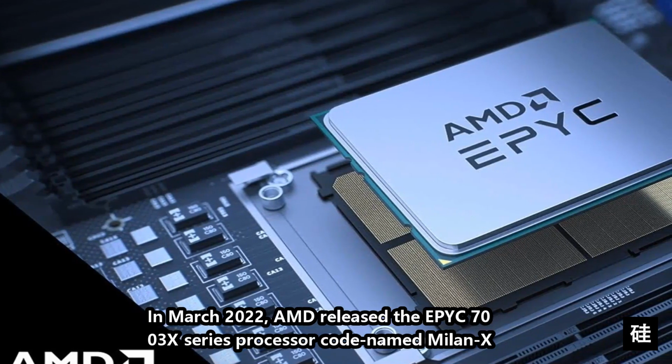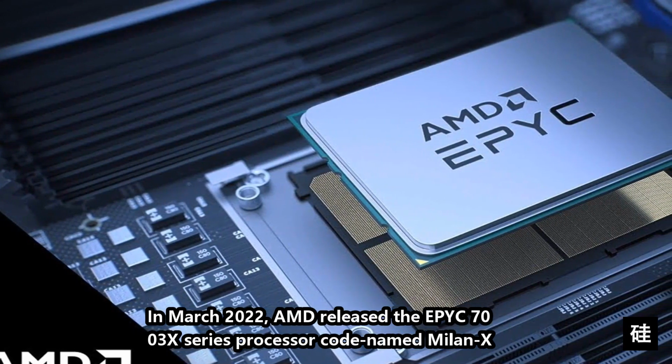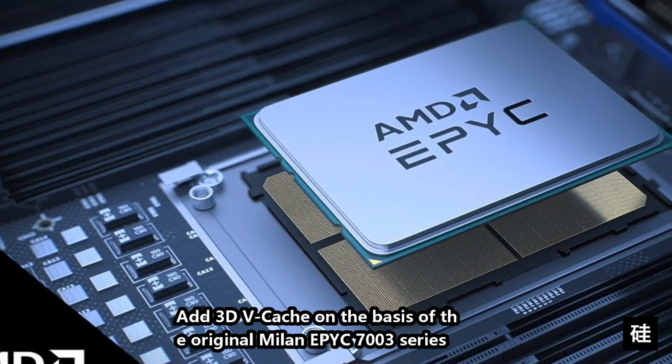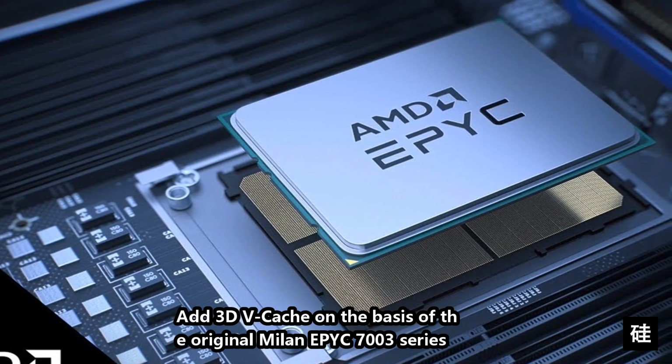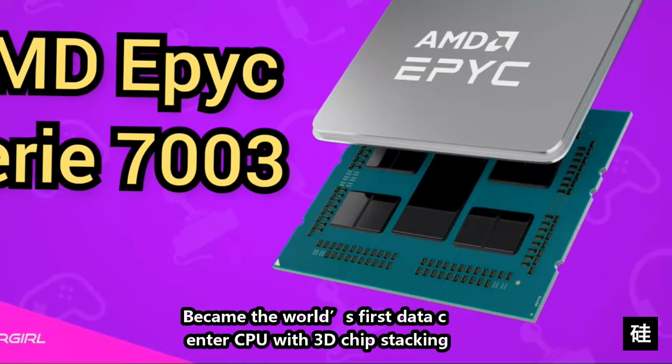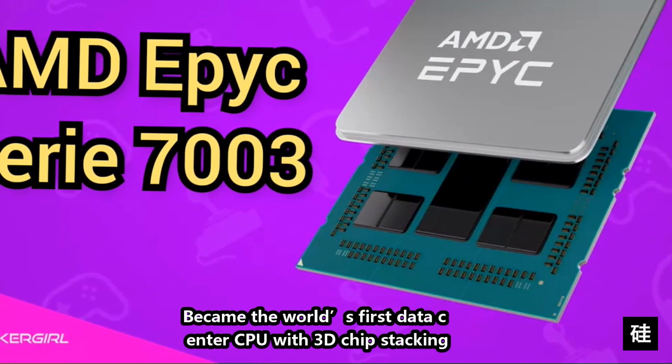In March 2022, AMD released the EPYC 7003X series processor code-named Milan X. Add 3D cache on the basis of the original Milan EPYC 7003 series. It became the world's first data center CPU with 3D chip stacking.